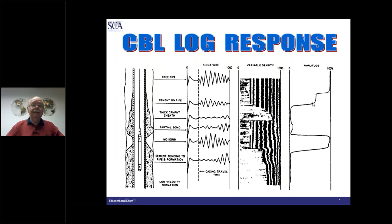So if you were to look at the amplitude of this pipe here or here, what you would find is free pipe has a very high amplitude. In this case, it's taken as 100%, but it could be 80 millivolts, 60 millivolts, whatever. And then here we have the best possible bond. You see that the amplitude is very low. If this is 100%, this is probably in the neighborhood of 3, 4, or 5%. So this is what we're looking at.